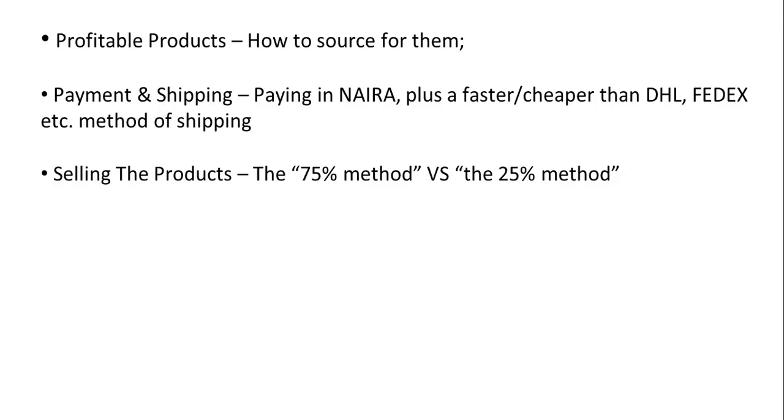Then selling these products, the 75% method versus the 25% method. The method 75% of the persons use, and why they are using this method, they are getting 25% result. But the other 25% are using the 25% method, and they are getting 75% of the profits made generally in the mini importation business.